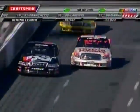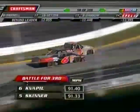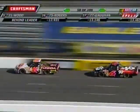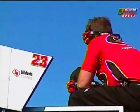Battle for 3rd here. Travis Quapple on the outside, that K&N Ford on the inside, the Toyota Tundra. Mike Skinner making the pass. Mike was able to work him on the inside there. Got underneath. Travis was able to make that pass. Terry Cook still leading this race with about a half a second lead on Jack Sprague. Only 2 trucks have been in front of the field today, Jack Sprague and Terry Cook. Terry Cook has now led 32 laps of this race.